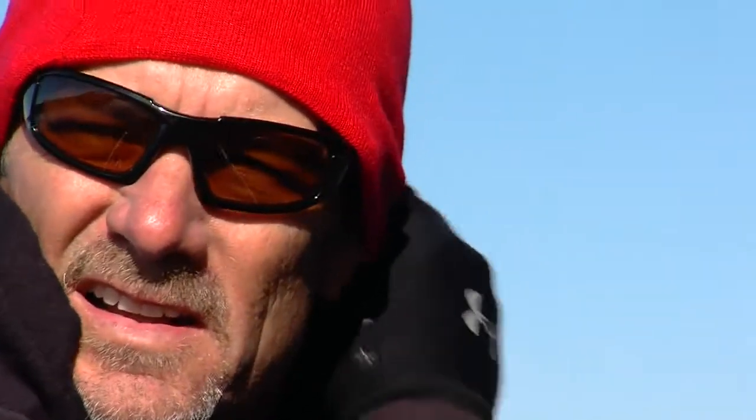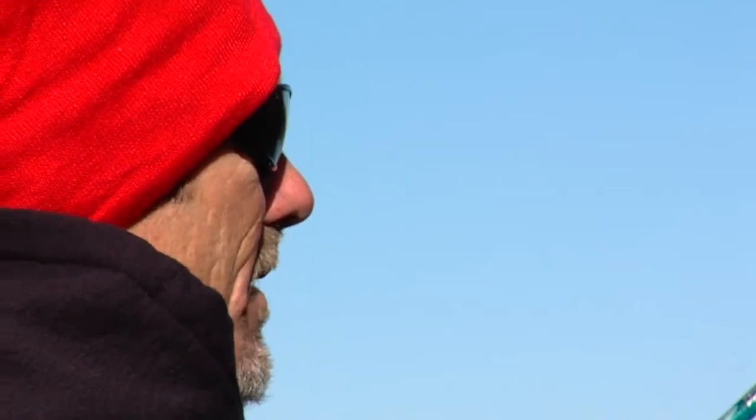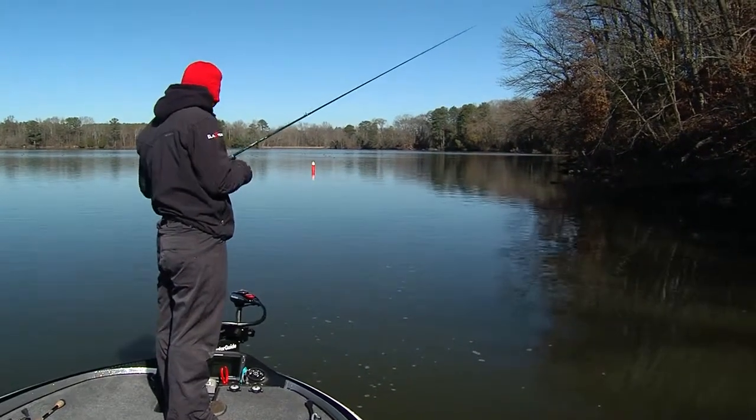Freaking water temp, 45 degrees. That's almost 5 degrees cooler up here than it was down there where we were yesterday. That may be a big reason they're not really biting very good. There's a fish between here and that end of this deal. Has to be. Has to be.